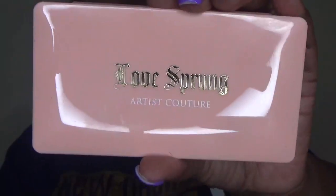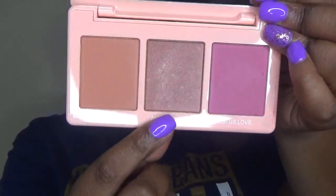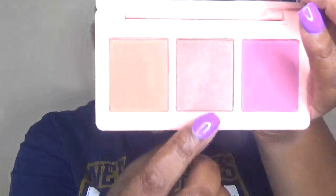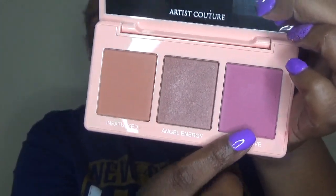So this is from Artist Couture. This is the Artist Couture Love Sprung Face Palette. I have been wearing this. If you're not familiar with this face palette, I believe this is the dark version, the dark shades. It comes with a blush, and it has a highlight and a bronzer, I believe. I think these are supposed to be blushes, and in the middle it's like highlight. I have not worn the highlight, but I have been wearing this blush.